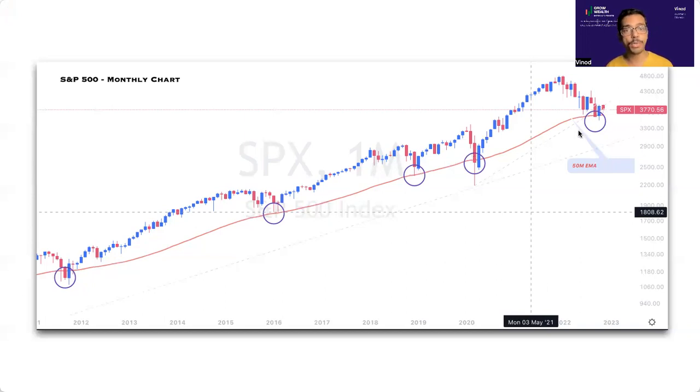Will this act as the support? It could. Or if it breaks down below that, then that signifies a significant downtrend compared to the bull market that we have had so far. But right now we are above that. So this has proven to be a support so far, and until it breaks down, it should be considered as a support.